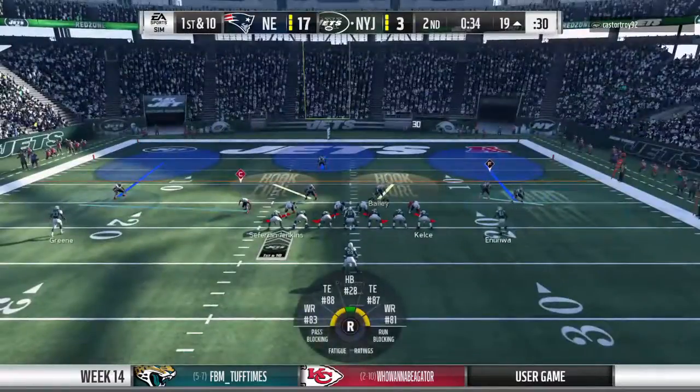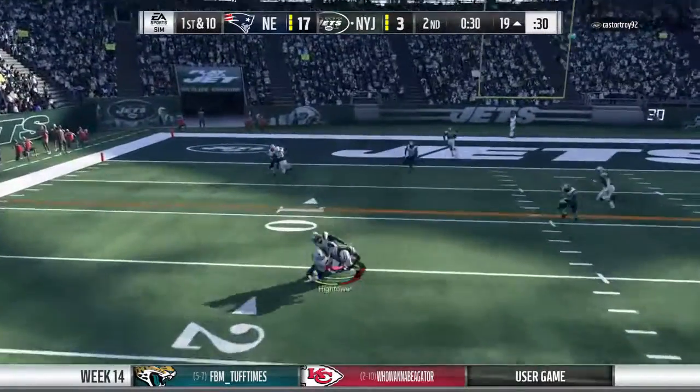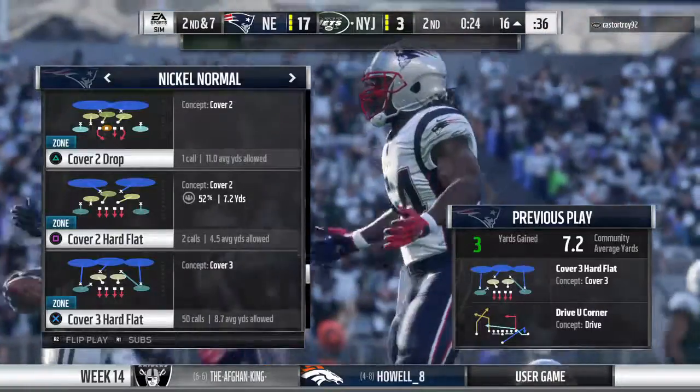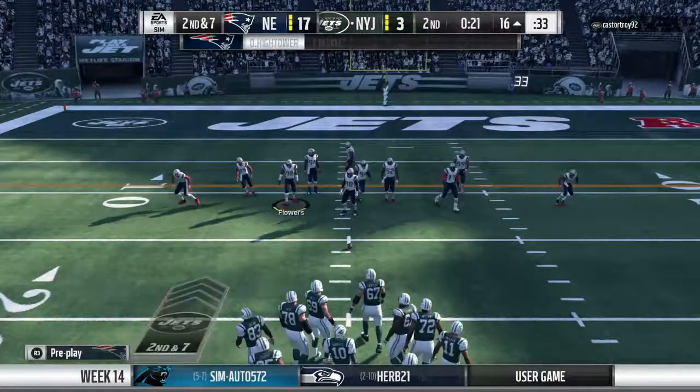Let's go. Inside the red zone, it's Garoppolo. Got an open man, it's a new one. And he'll take it down here just shy of the 15 at the 16-yard line. The completion good for 3, and it's second down.